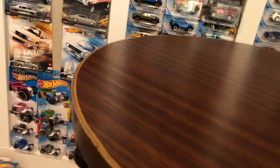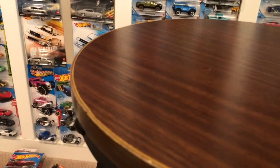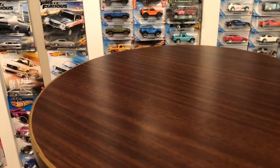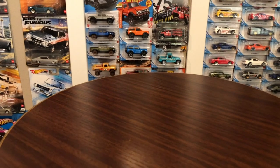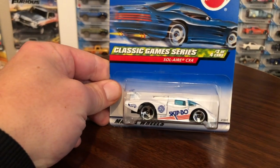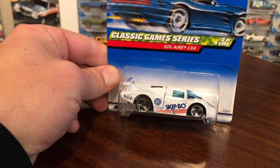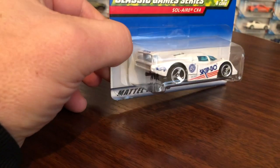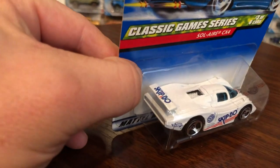All right, enough about the Audi. Let's go into the next one that I found here. And this one's kind of inspired by the Mustang Hunter. This is one that I've seen him pick up a couple of times. And so I was like, you know what? I've seen that there. I'm going to go find one. And it's the Solera Cx4. This thing is just awesome through and through.